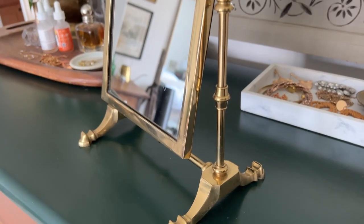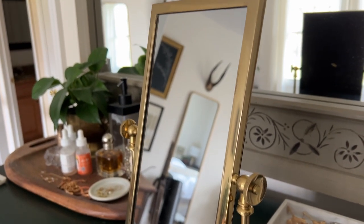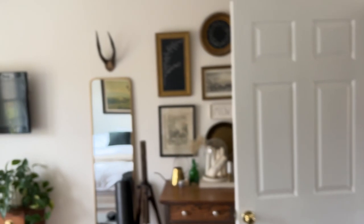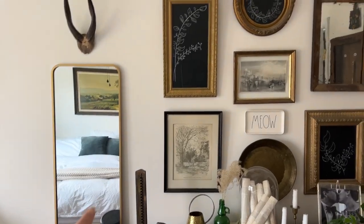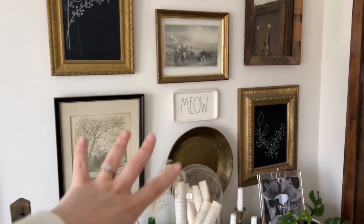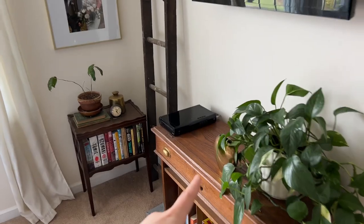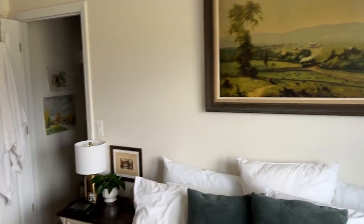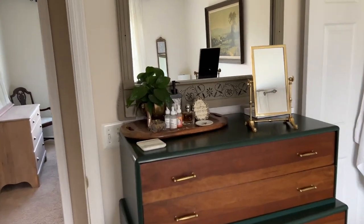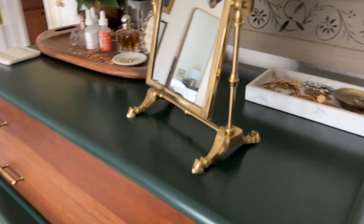Look at all the pretty detail. I'm so excited to have a real brass mirror, because you know how I feel about brass. If you've been around for any sort of time, I mean, look at it, brass. That's not real brass, but gold, gold, gold. Okay, maybe I have a lot of brass. Gold lamps. That's a gold mirror. I am overdoing it. We know this, but I'm a fan. So I'm super excited to have a real brass mirror.